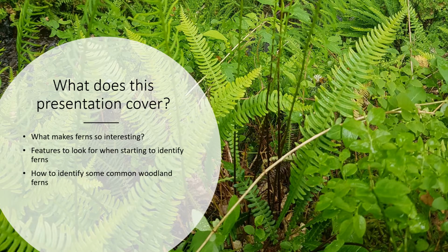So what are we going to cover? Well, we're going to look at why people find ferns so fascinating. We're going to look at some of the features that you should be keeping an eye out for when you're starting to identify ferns. And we're going to look at some of the common woodland ferns that you find in the southwest and indeed in woodlands all over the UK, so that next time you go out into the woods, you can feel confident and go out with an ID guide and have a go.